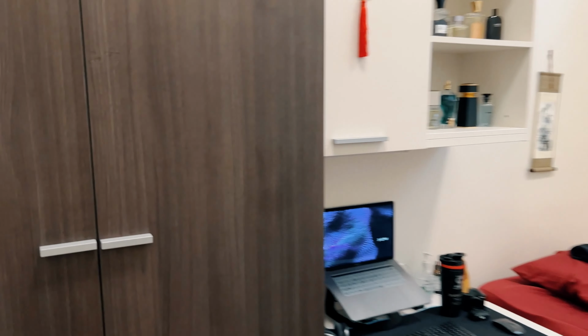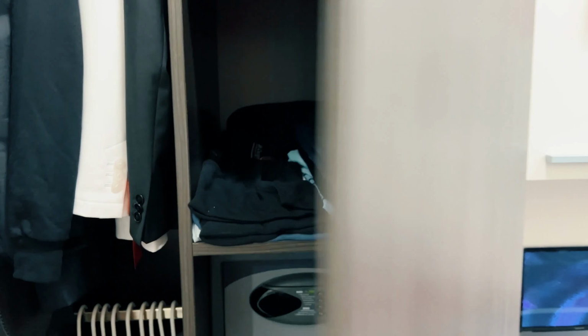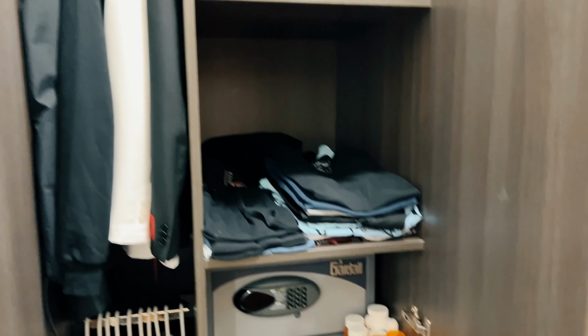You're gonna have your closet space here as well. You're gonna have a little bit of storage space up top as well, so nothing too crazy. And be mindful that every single dorm comes with its own desk and its own chair as well as their own bed. So every single unit's gonna have their own bed, chair, and desk. You do have to bring your own fitted sheets, your own blankets, your own pillowcases, your own pillows. That's not gonna be provided for you. You have to bring those.